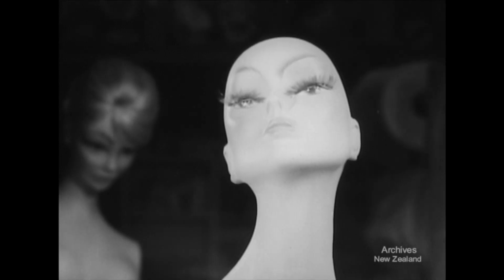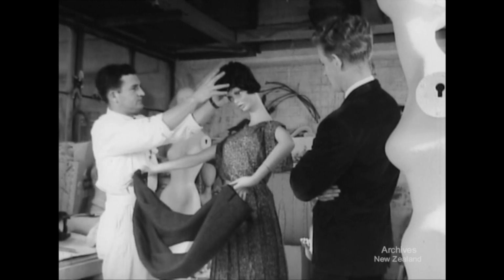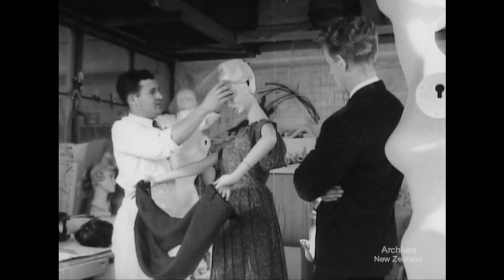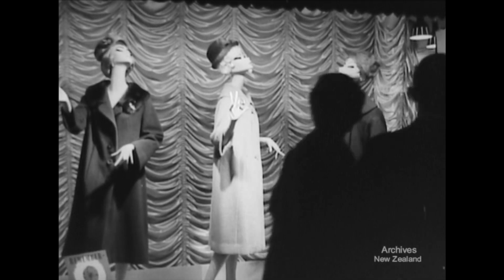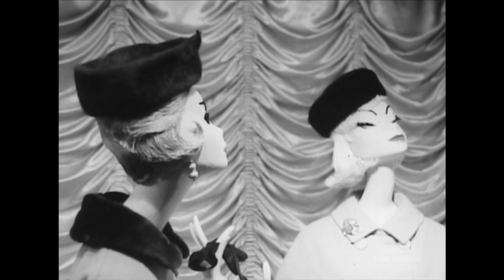With makeup, her personality develops. Stately, aloof, but very charming. A small matter of a suitable wig, and another buyer is satisfied. So she goes out into the world, wearing, of course, nothing but the latest and nothing but the best.